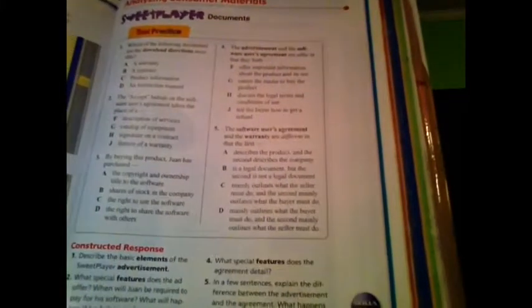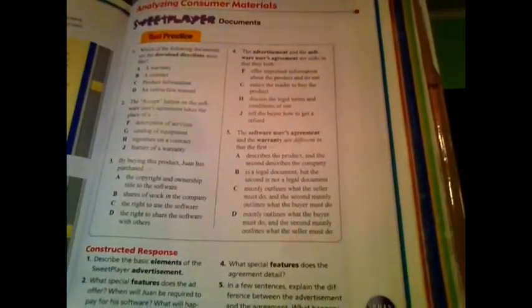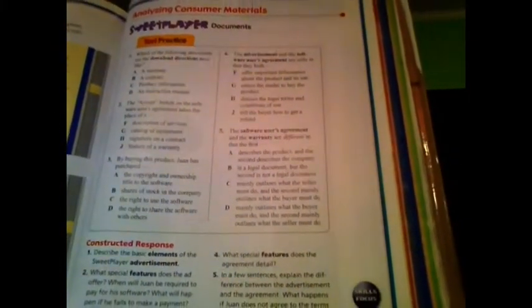Then we're on page 827. Now, you're going to do this in your own spiral notebook, and you're going to be doing number 1, A, B, C, D. Number 2, number 3, number 4, number 5. Then constructed responses 1 through 5. That should last you about 45 minutes. If you finish early, go back and check your work. Make sure the constructed responses are in complete sentences.